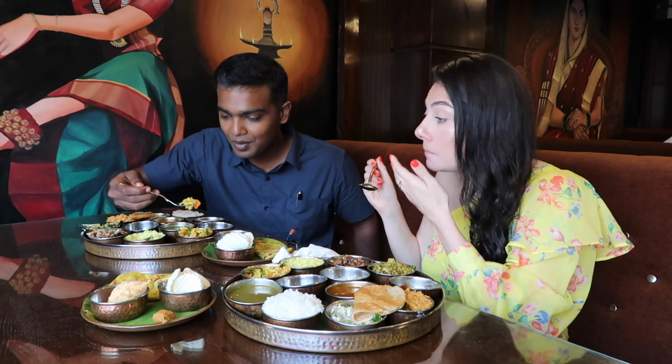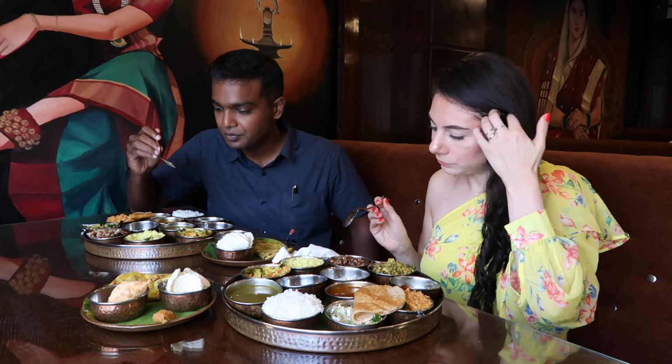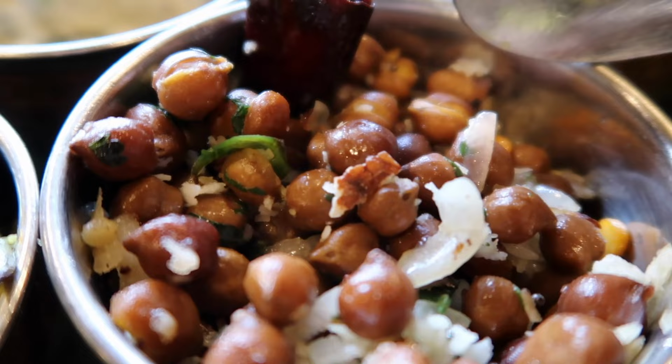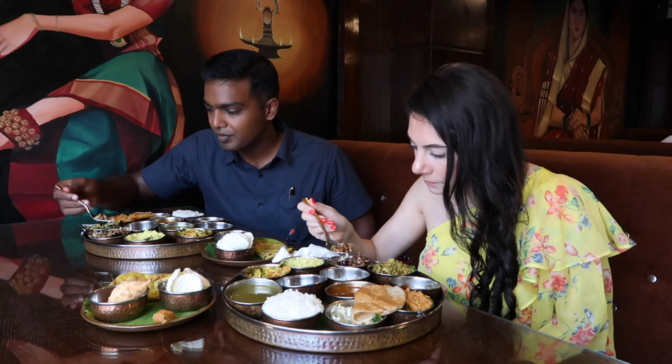I never knew Karnataka food was this good. Oh, yeah. That is amazing. Okay, wanna go in for the chana? Or what is it called? Kadli, okay. Oh, I see a massive chili here with me. And there's also coconut in there. I don't see mustard seeds in this one. I'm just gonna try it on its own.